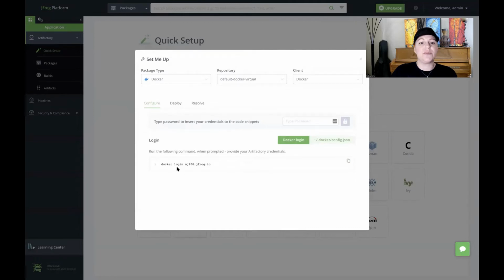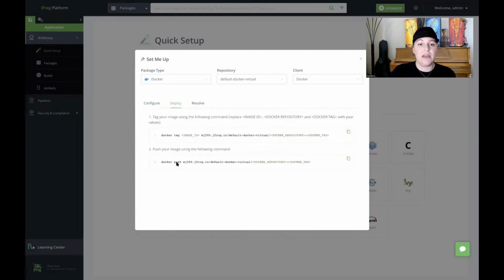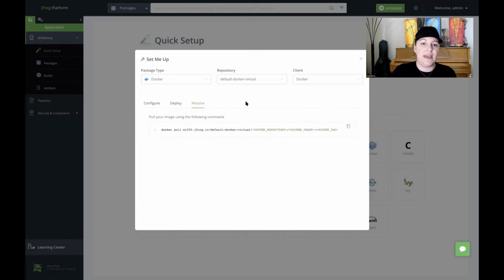And then once you've added your repository and chosen the name, you're going to get some information on how to interact with it. First, you're going to need to log in. Then to deploy, it gives you your tag and your push commands. These are your typical Docker commands that you're going to be using. And then to resolve, how to pull from your repository. So these are things that I will be using in my project, especially as I'm going to build my image. That's actually the next step I'm going to go ahead and do.